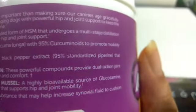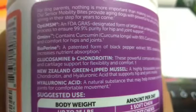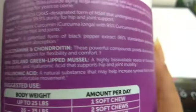So it's a powerful compound, providing dual action, joint and cartilage support for flexibility and comfort. And those are the other ingredients that it has. Like I said, I got this from Amazon, and it wasn't cheap.